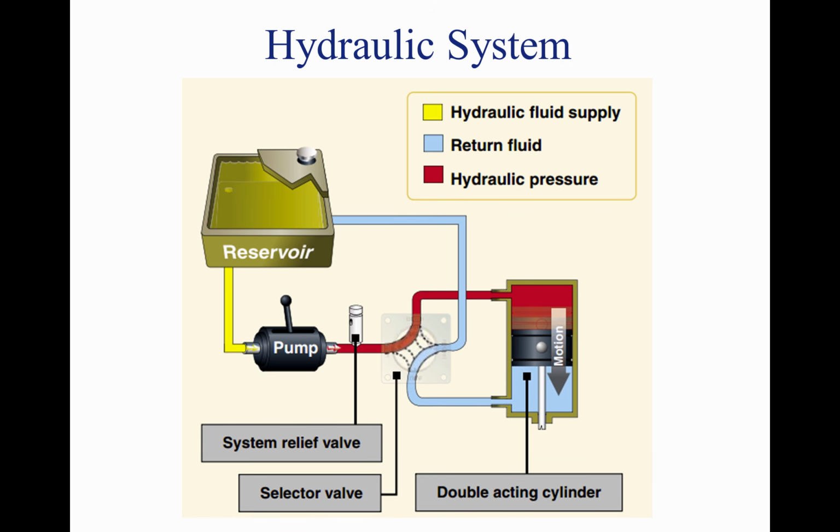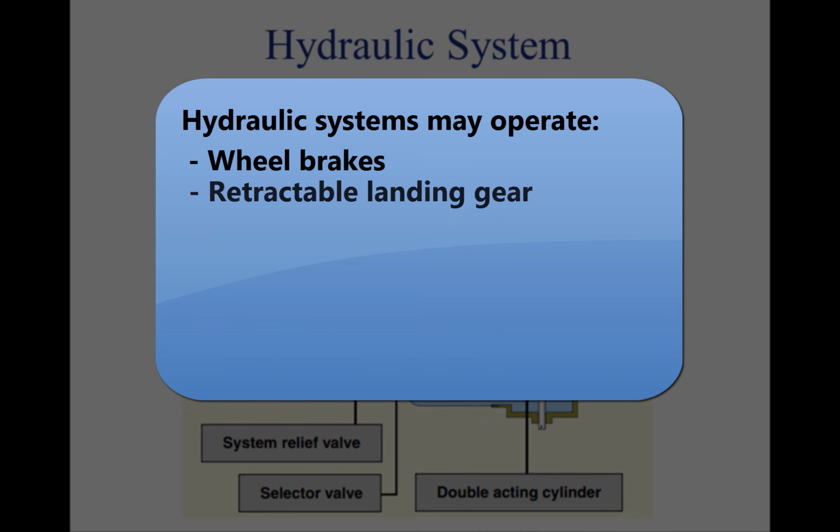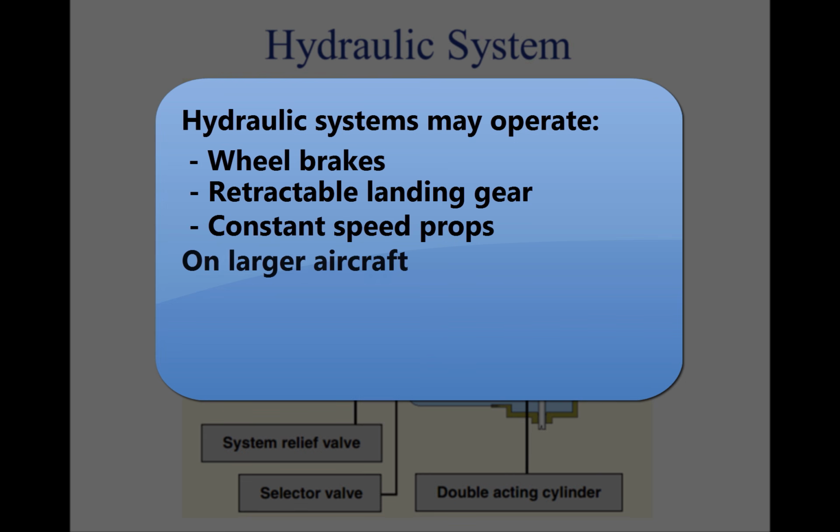Hydraulic systems. There are multiple applications for hydraulic use in aircraft, depending on the complexity of the aircraft. For example, hydraulics is often used on small airplanes to operate wheel brakes, retractable landing gear, and some constant-speed propellers. On large airplanes, hydraulics is used for flight control surfaces, wing flaps, spoilers, and other systems.